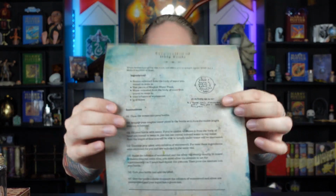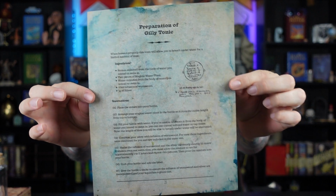Super neat. Okay, so we have three things left here. Okay, here we have it. Okay, that's the cheat sheet. So on one side we have the cheat sheet. The other side we have preparation for Gilly Tonic. So this is everything that you're going to have to do with the instructions and the ingredients for making your own potion. So check that out there. Gilly Tonic. Really cool.